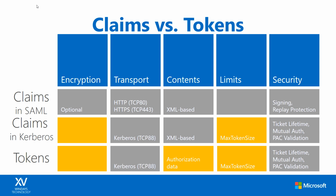And then, of course, there's tokens. This table, and I'm sure you're going to get the slides after the event, shows you where the differences are. For instance, on the transport, we're seeing TCP/88, and here we're seeing those nice bypass protocols. SAML-based versus, I don't know what based. You don't even want to know. Then there are limits with the max token size, and all sorts of security measures, although Kerberos, at this moment in the Windows implementation, is still very weak, to say the least.